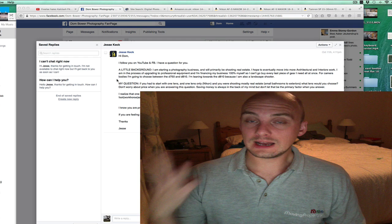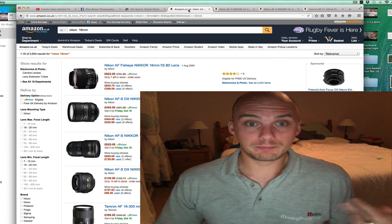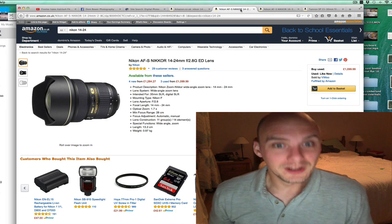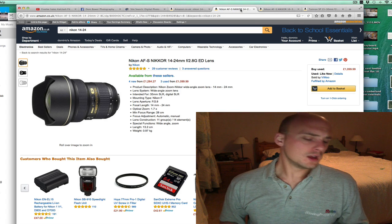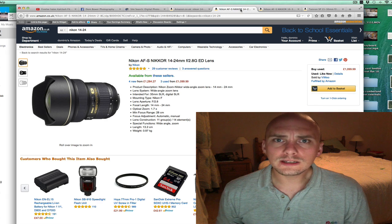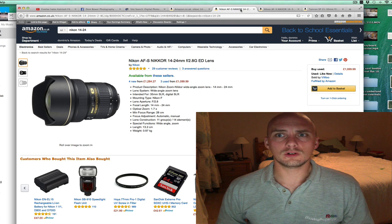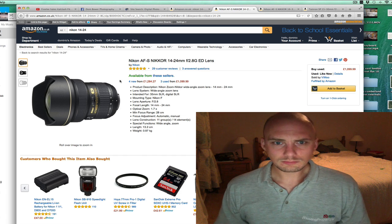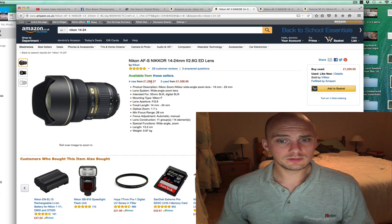So you've effectively got three lenses which everyone would recommend. The first one, boom, the Nikon AFS 14-24 f2.8, a stunning performance lens, unbelievably wide, super duper wide, and just fantastic quality of images that people are getting from it. However, I wouldn't recommend that one. The price is pretty good though, £1,284. That's cheaper than I thought it was going to be.